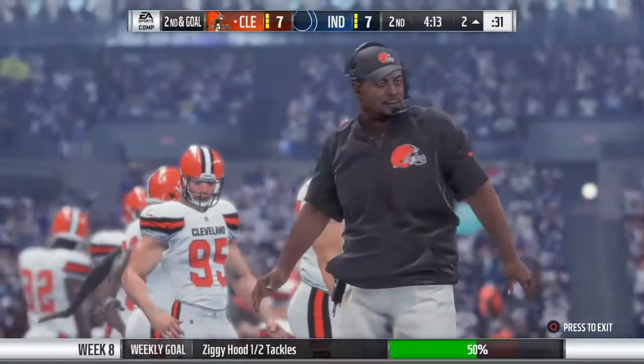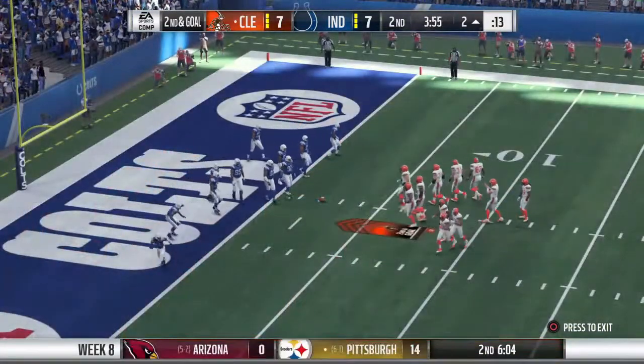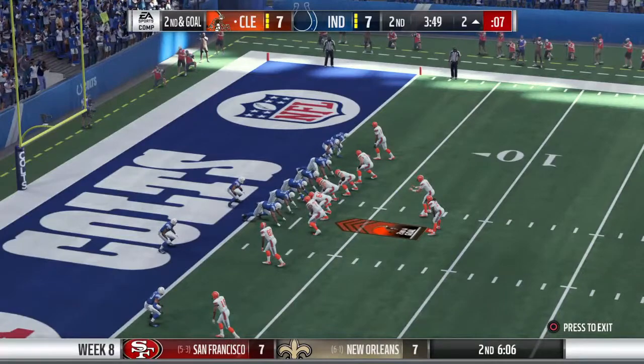So stuffed from the 2, now what? You know me pretty well. What do you think I want here? Play action? Definitely. Let him get outside and create. And if he has to run it, he has a little bit more space.